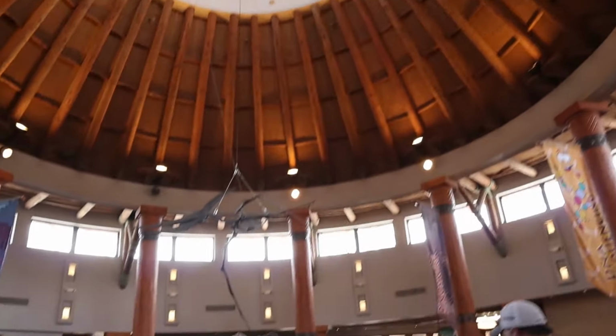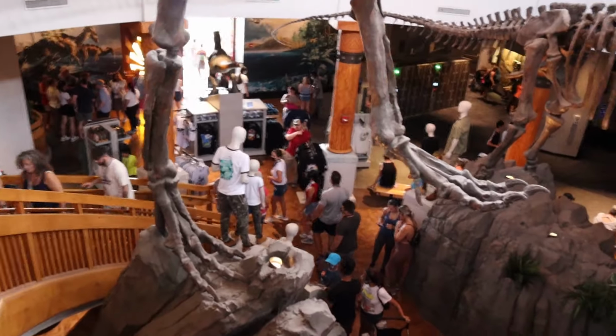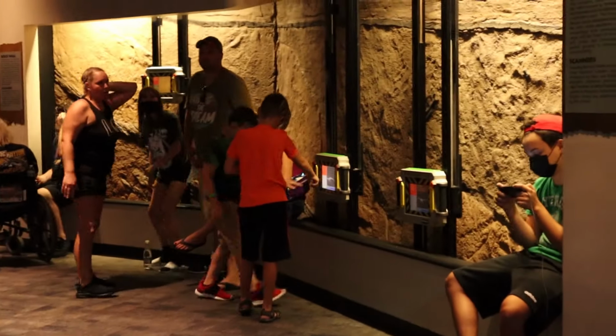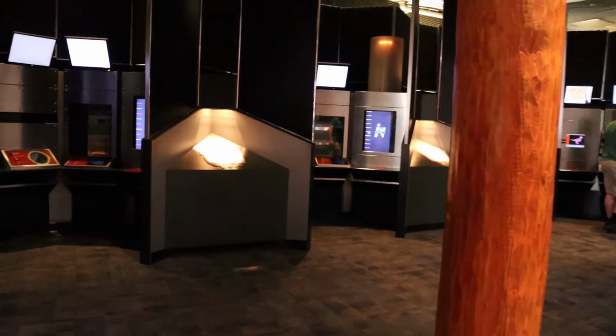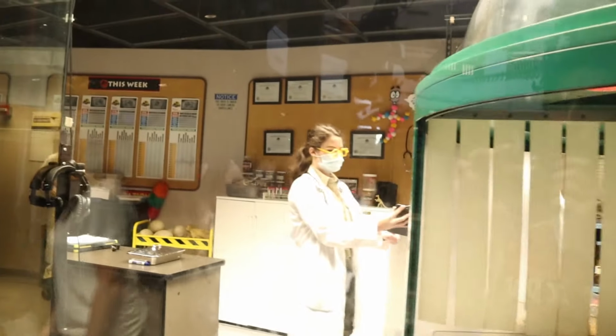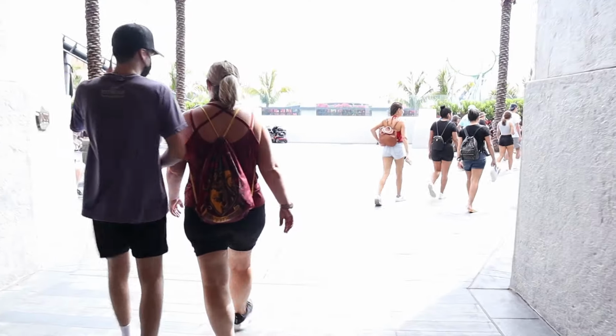So we are now in the Discovery Center. We're gonna head down to Velocipastor. They have some merchandise over here. They also have all of the little play area exhibits open. So you can do all of the exhibit stuff. And they have the baby dinosaurs hatching again. You can touch the eggs. You can play with the dinosaur eggs. And then the scientists in here will hatch the baby dinos as well. That's really cool that they reopen. It's a fun exhibit for the kids and the whole family in general. And all that's located in the Discovery Center.